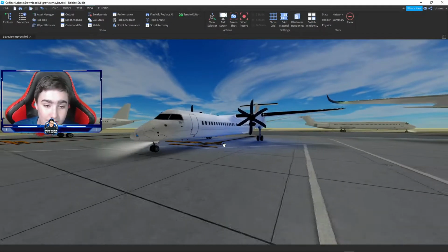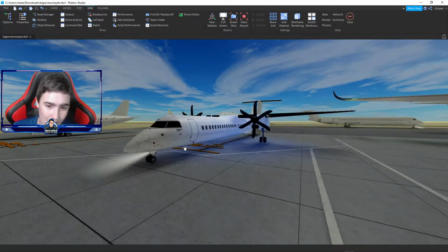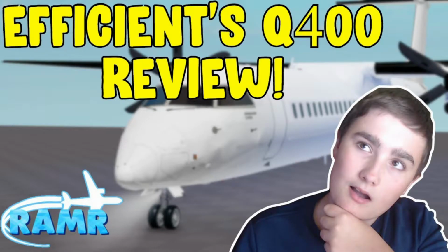Alright, so how we're going to do this is I'm going to start off with the smallest planes first, and then we'll work our way up to the bigger planes. So the first plane we're going to be reviewing, because I think this is the smallest plane that I have right now, is Aviation's Bombardier Q400.